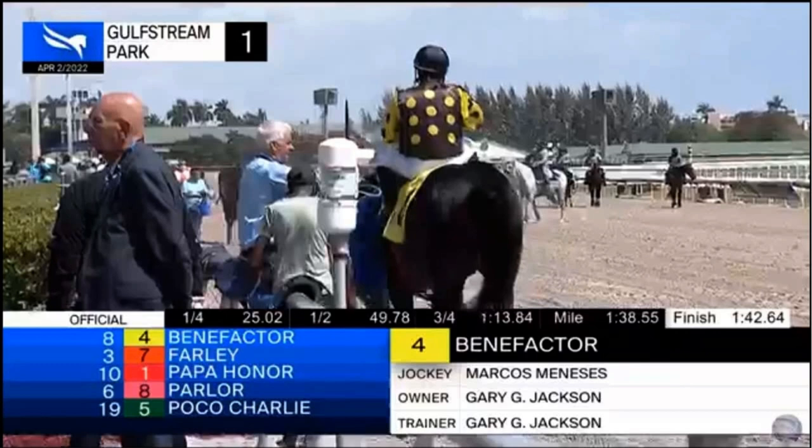Let's take a look at the first race from Gulfstream Park here on Florida Derby Day. You got 8-1 Benefactor on top. So we're going to pretend that we are using 8-1 and Benefactor here as our sample. Farley finished second at 3-1, and in third is your 10-1 shot, Papa Honor. The favorite in this race was the 9-horse. There were 9 horses in the field, so a decent field size again, and the 9-horse was 9-5.